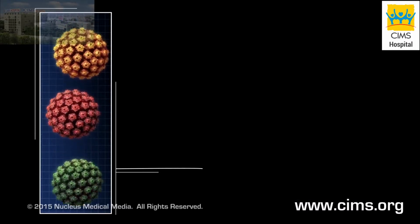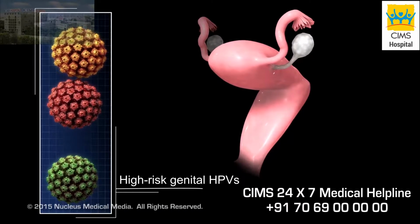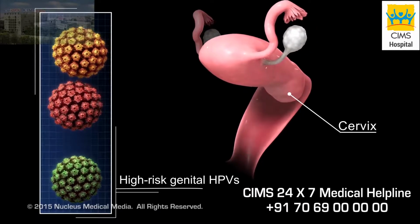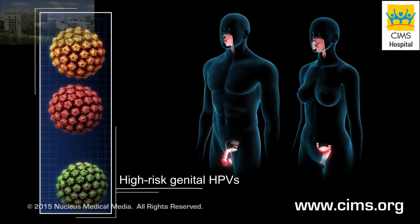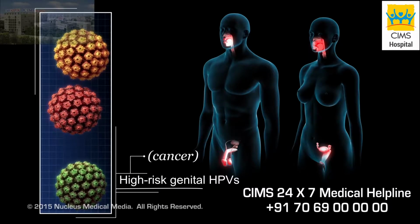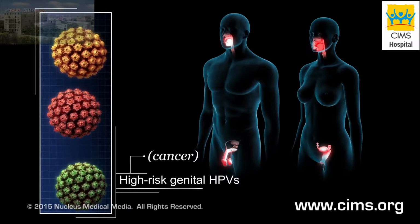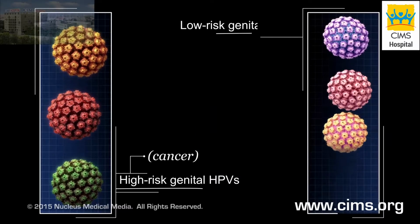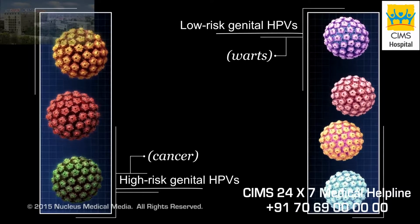Other genital HPVs are high risk. They can lead to cancer of the lower end of a woman's uterus, called the cervix. Less commonly, these HPVs can lead to other genital, anal, or oral cancers in both women and men. It's important to know that most HPV infections cause no symptoms, and the low-risk genital HPVs that cause warts are not an important cause of cancer.